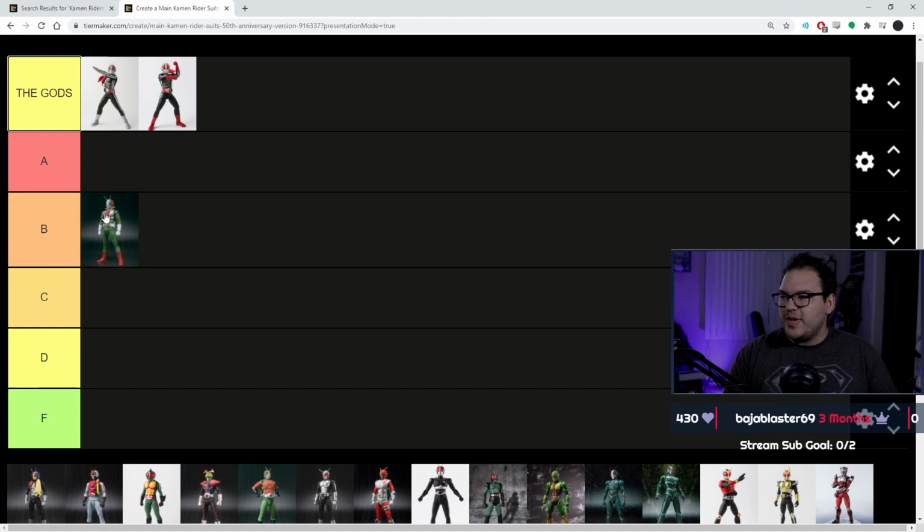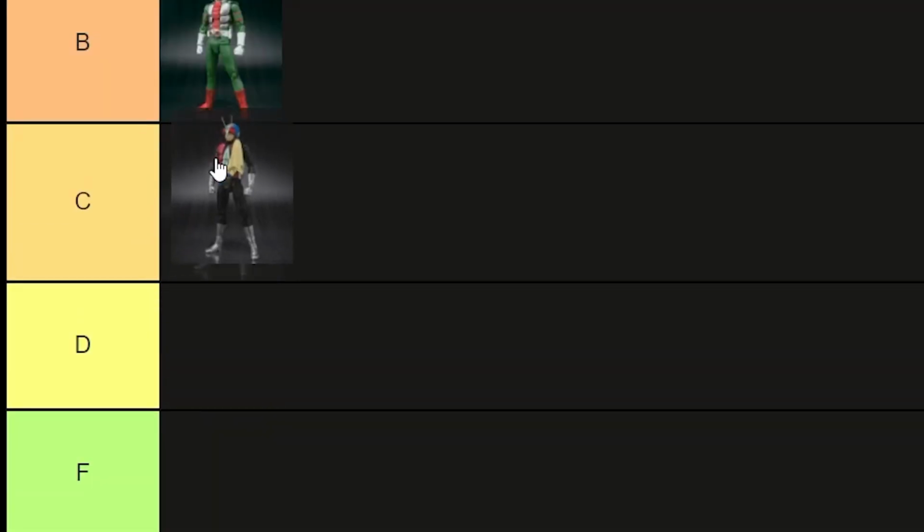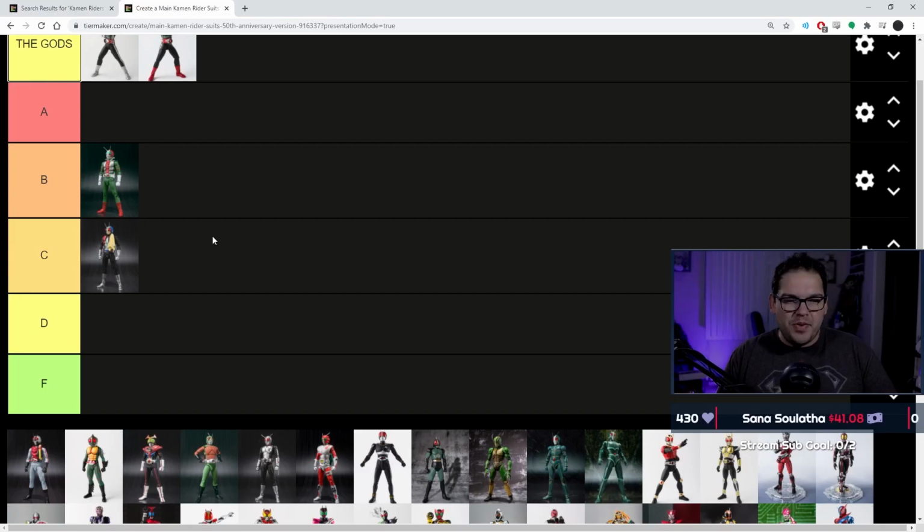V3, I think V3 gets a B. I think it tries to reiterate on something that wasn't broken, if that makes sense. I wish for V3 they would have gone in an opposite direction altogether. Riderman, once again, I think goes in the wrong direction, dropping down to a C. It's just a weird open mouth and everything.